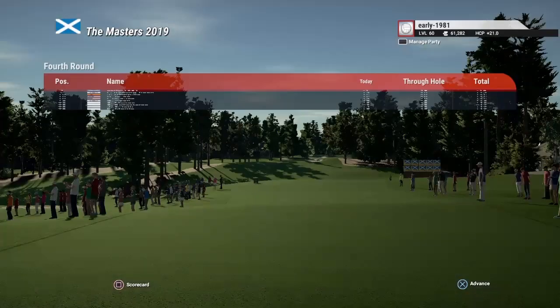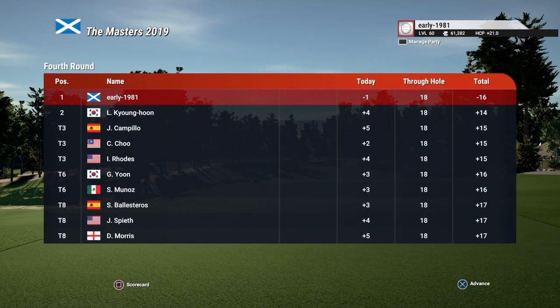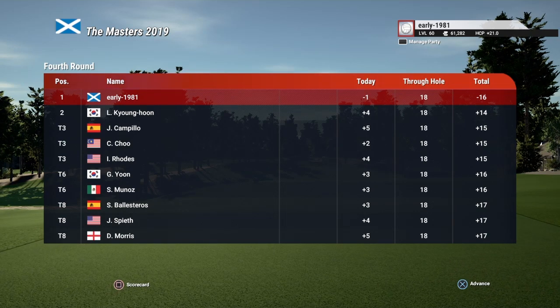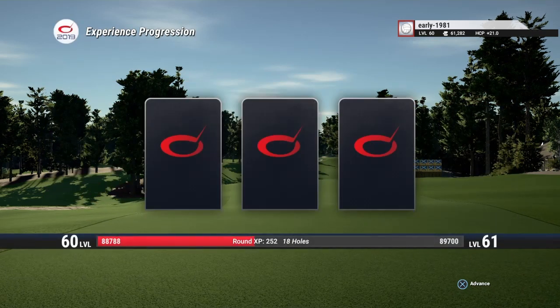Didn't play well the final two rounds. I think the first two rounds I was fantastic. But as you can see, we've won that convincingly. Great to see Seve, Jordan Spieth, Campillo, Kyung Hyun, all on the leaderboard there. But that is it from Augusta National 2019.